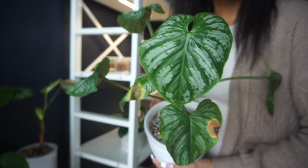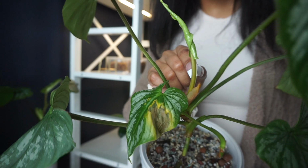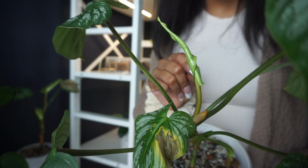This was the last leaf that came out, and this leaf has been like this for like a week. And I know it's because she needs a lot more humidity, but there's no room in the greenhouse. There's none.